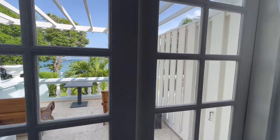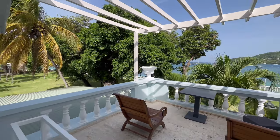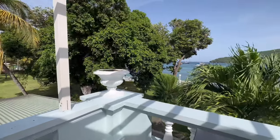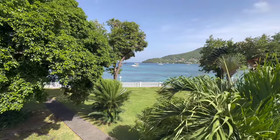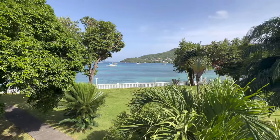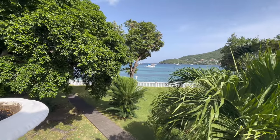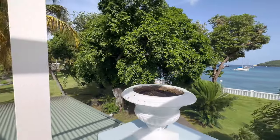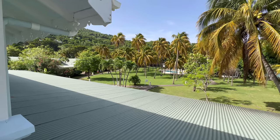Okay, so today is our last day in Beckley. Such a beautiful day today. Unfortunately, we have to leave. The view is absolutely amazing today. Today, we have planned going back to Princess Margaret Beach and getting back, we would get lunch at Plantation Hotel where we're staying.